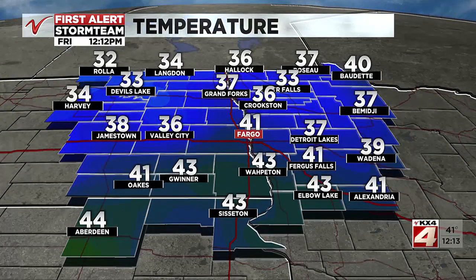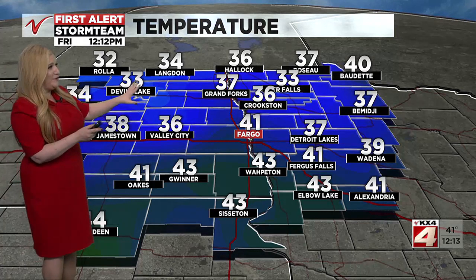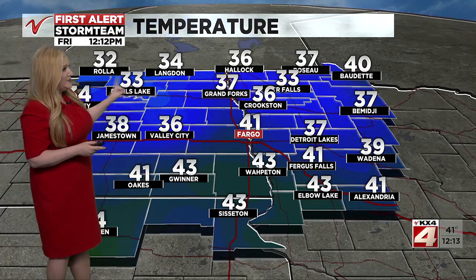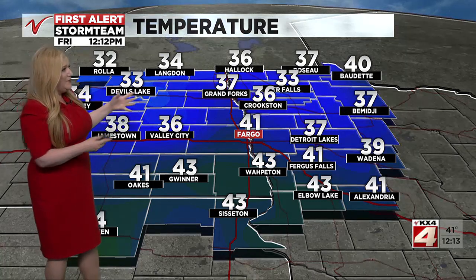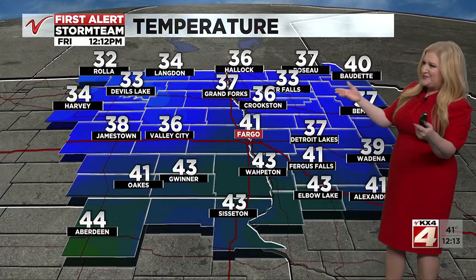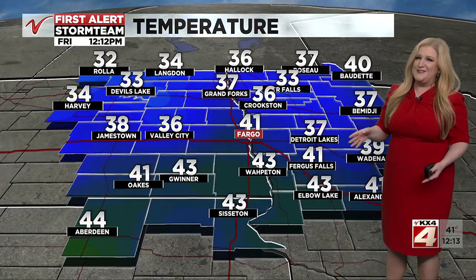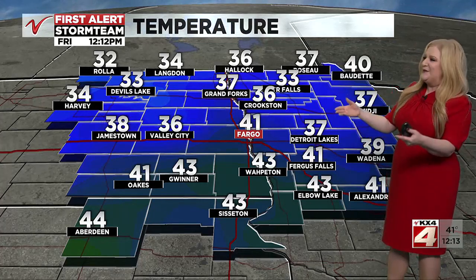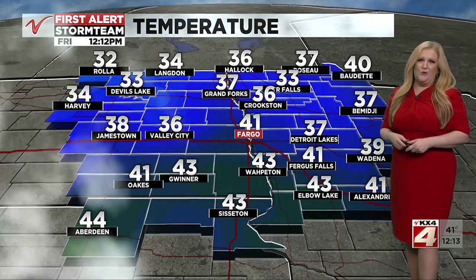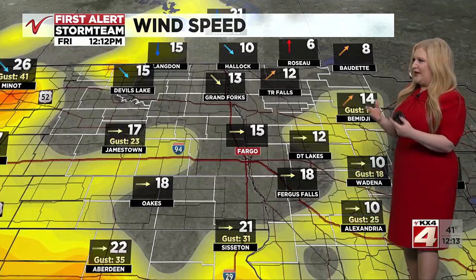So here's a look at our numbers. We're right around that freezing range, but a degree or two above in places like Devil's Lake and Langdon. Still at freezing in Rolla, and then other places into the mid to upper 30s in the Northern Valley and Southern Valley. On the warm sector of this system, we're still very mild. Of course, this isn't as warm as our records yesterday, but still into the low 40s here. In Fargo, we're at 41. It's 43 in Wahpeton. So warmer weather still hanging on for the moment.